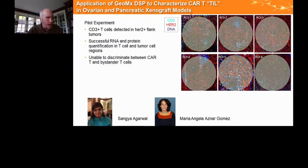So one of the most important aspects that we found with this application of GeoMx DSP technology to CAR T cells is to really understand how and where to set the regions of interest. It depends on what your question is. For instance, do you want to know if the tumor still expresses the target, in this case, Herceptin target HER2? Are CAR T cells present in the tumor, et cetera?